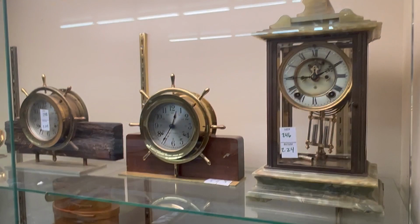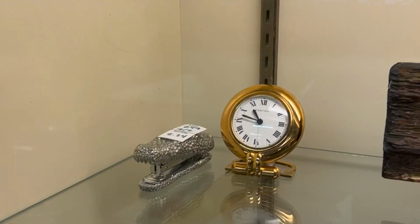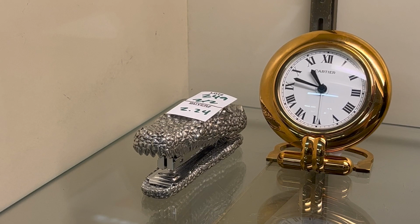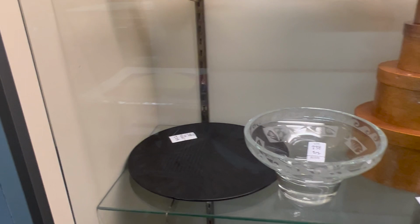If we work our way over to this showcase, a little bit more traditional, the onyx regulator clock. A few Seth Thomas ship's clocks. It's a great two-piece grouping there with the stapler and the Cartier desk clock. Some art glass, shaker boxes.